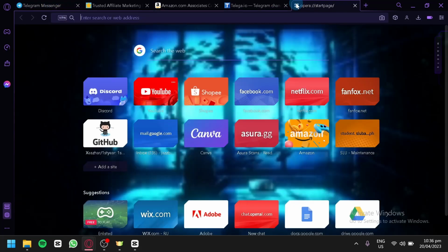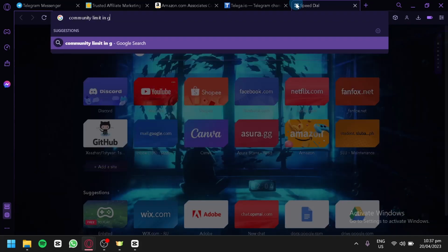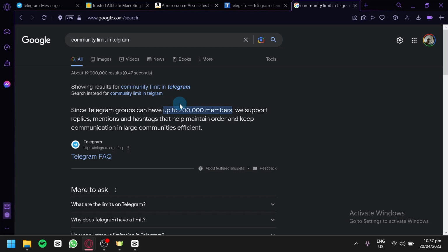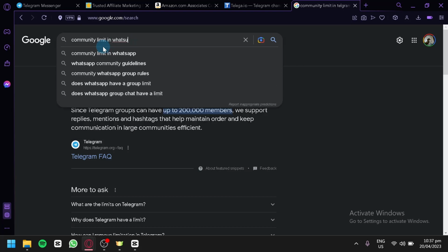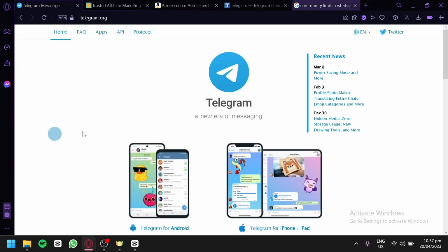When you search for community limit in Telegram, you can see that you would be able to create a community that has 200,000 members. That is significantly a lot more members than what is allowed on WhatsApp. In WhatsApp, we're going to check it out. In WhatsApp, you can only create 5,000 members per group, which makes Telegram a better choice for what we are going to talk about.